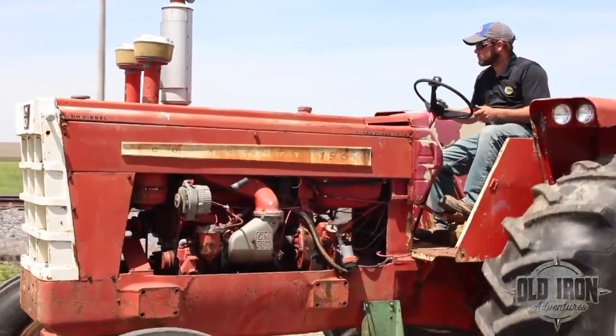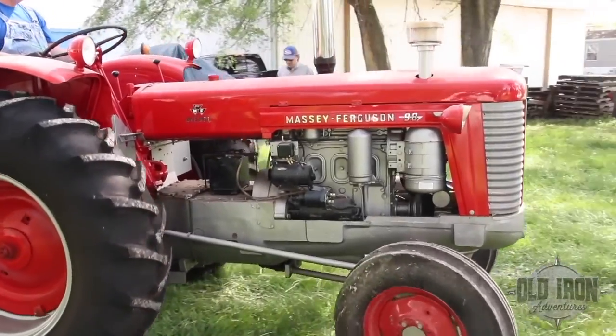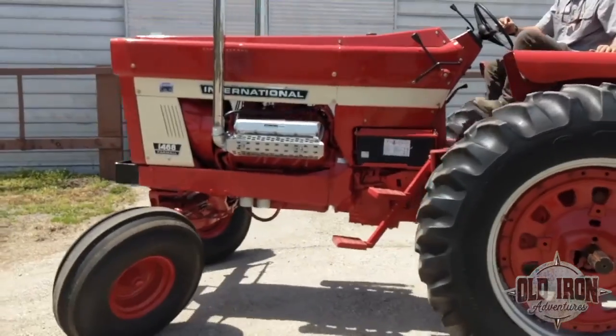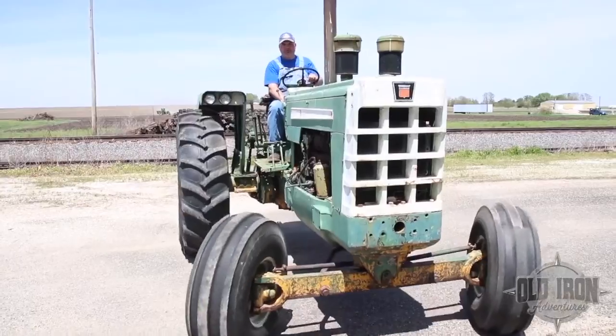Dwayne has done a really good job of collecting a variety of different tractors from all makes and some of the lesser known stuff too. It's going to make for a nice auction and hopefully a little something for everyone.